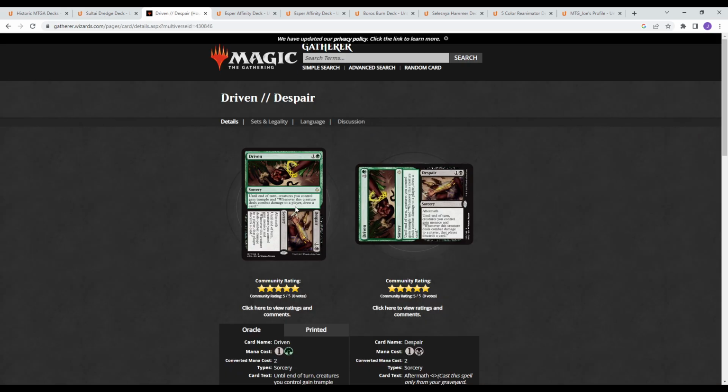So if you cast it from your hand, how these cards work is the top portion you cast from your hand, the Aftermath ability you cast from your graveyard. So Driven Despair, the Driven part, if you cast the green component, creatures you control, whenever this creature deals combat damage to a player, you draw a card. You're not really looking to draw cards in this deck, you want to mill cards more. And then the Despair part is until end of turn, creatures you control gain menace, and whenever this creature deals combat damage to a player, that player discards a card.